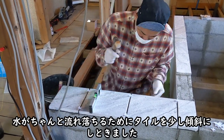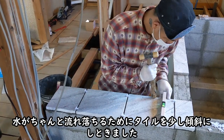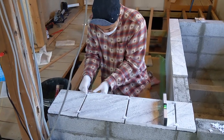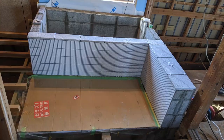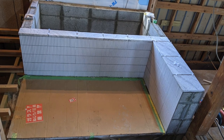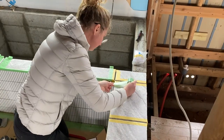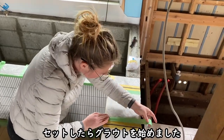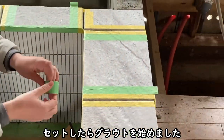Level. Itchy set the stones at a slight slope so that the water would drain off. Once they were set, I started with the grouting.